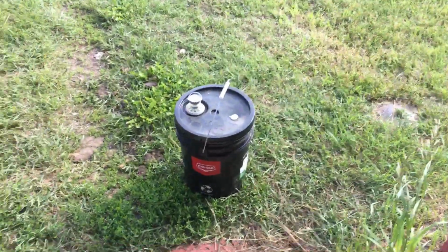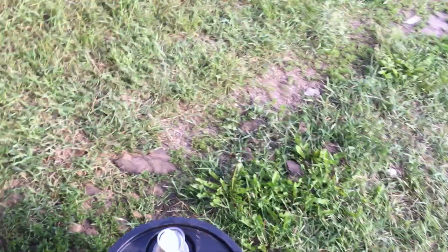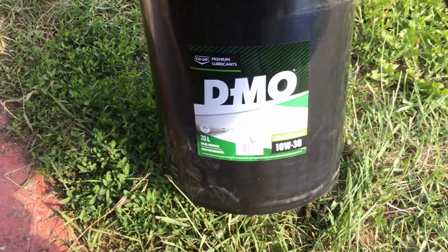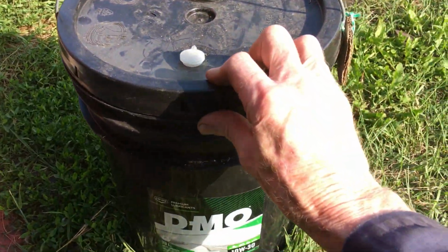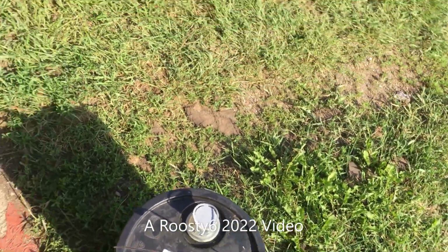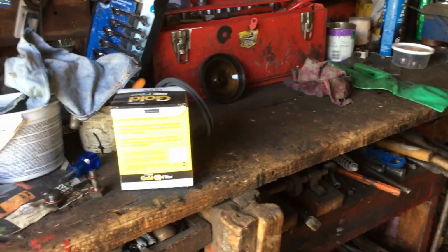So I drained out the 1540 Case IH oil, and since I don't have enough left to complete a change, I'm going to use the next most common oil here on the farm, which is the Co-op DMO 10W30. It's going to be a little bit lighter, but this engine has pretty good oil pressure, so I think we should be good. I'll see if it makes a difference anyway. So I better get back to work here. Two minutes of time wasted.